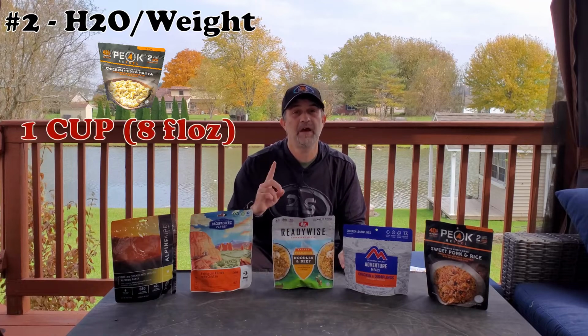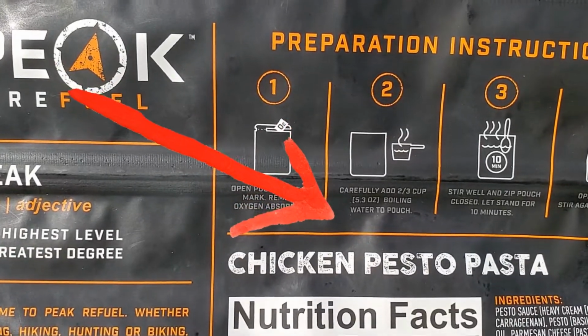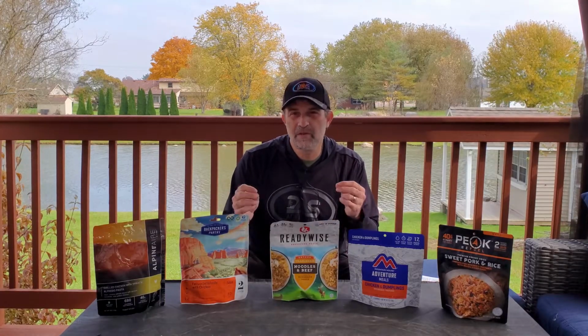Then the winner by far in terms of how much water is required to rehydrate them will be the Peak Refuel. On average, they only require 1 cup of water. In fact, one of the Peak Refuel meals, the chicken pesto pasta, only requires 5.3 ounces. Now in some cases you may need to add a little bit more water to rehydrate it to your taste, but in general that is a very small amount of water to rehydrate one of these packages.